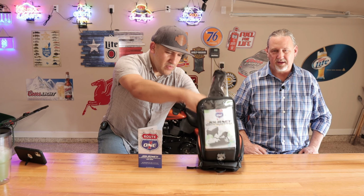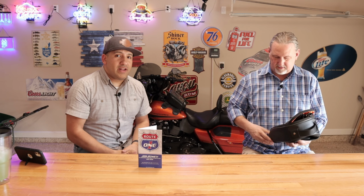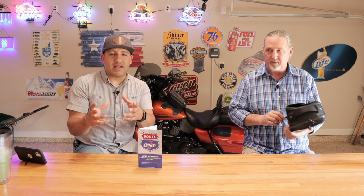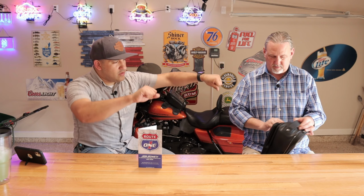One other thing that I really liked too, when I was searching for a tank bag, I had trouble finding the proper size tank bag for a Harley Davidson touring tank, because we have the big center console in the middle of it. A lot of the tank bags I did find at other big box stores either had magnets that were too small, or the tabs, like this one, if you'll open that up so you can see how wide it is, just weren't wide enough, so they weren't hugging the tank well enough.